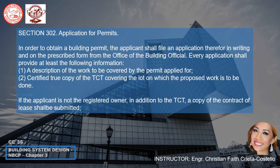Section 302 is about application for permits. In order to obtain a building permit, the applicant shall file an application therefor in writing and on the prescribed form from the office of the building official. Every application shall provide at least the following information.